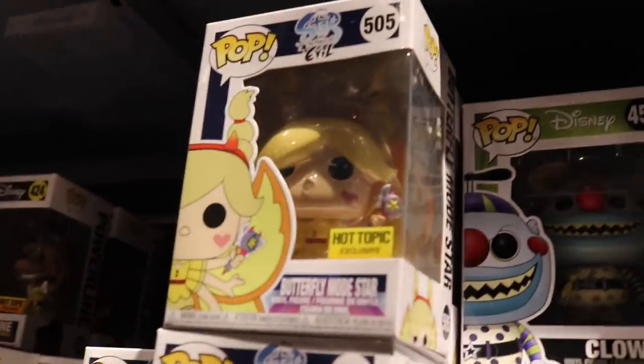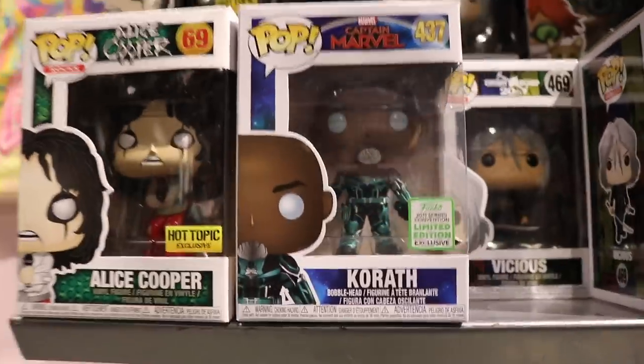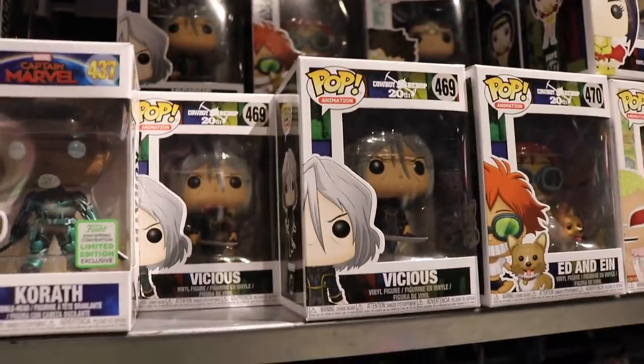Star vs. the Forces of Evil is another good one. I've got Powerline over here. That one's really neat. But yeah, I'm going to be grabbing these. I'll show you the rest of them in a second. They also recently got in more Alice Coopers, it looks like. And then we've got Carath over here. We've got some of the Cowboy Bebop 20th ones over here. Voltron.